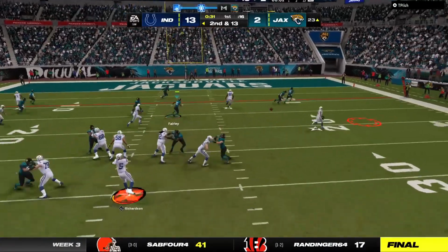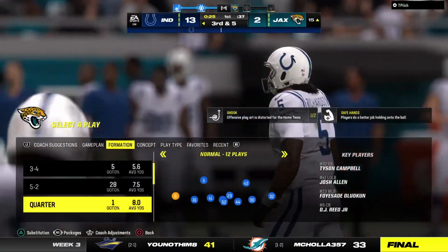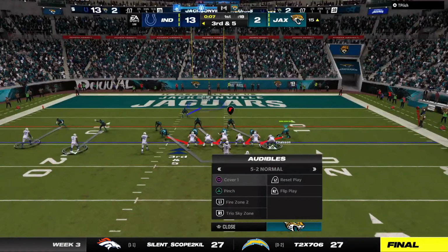Richardson looking to throw this. To the right side, complete to Taylor. And on this one, he'll get to the 15, right at the 15-yard line. So they'll get 8 out of that completion, and it brings up 3rd and 5 now.